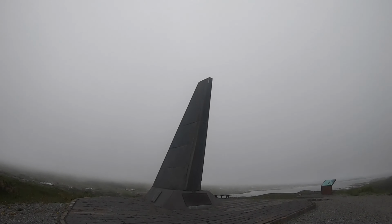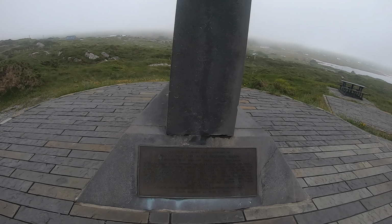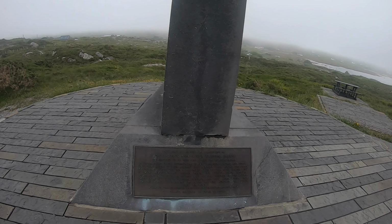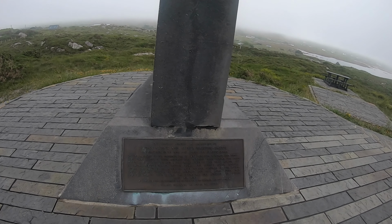This memorial honours the achievement of John Alcock and Arthur Whitten Brown, the first men to fly non-stop across the Atlantic Ocean on the morning of the 15th day of June, 1919. They landed their aircraft 500 yards beyond the cairn, which can be seen 1.5 miles south of this point, having left St. John's, Newfoundland, 16 hours and 27 minutes before. The aircraft was a Vickers Vimy biplane powered by two Rolls-Royce Eagle 13 engines of 350 horsepower each. And the average speed during the flight was 115 miles an hour.